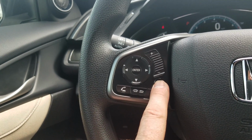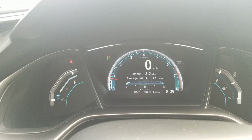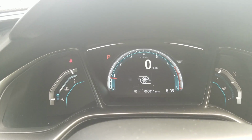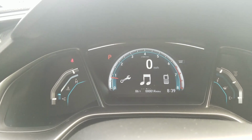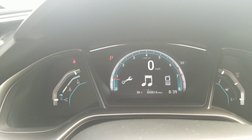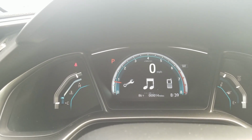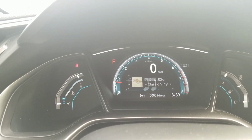The I button right here is your information screen. So that's what's going to come up here. So I can toggle through, whether I want my tripometer information, or I just want to see drivetrain related issues. I want to jump over to my maintenance reminder as far as my oil life, which is about 8,500 miles when you're going to be looking at an oil change in this car. Synthetic blend oil. So at my dealership, an oil change is like 30 something bucks. So not super expensive, and you're going to get more mileage than that 3,000, 5,000 some people are used to.